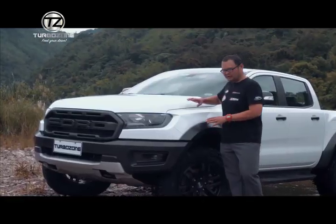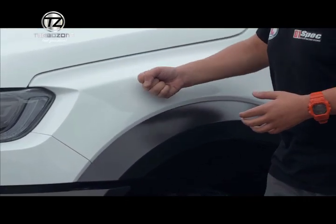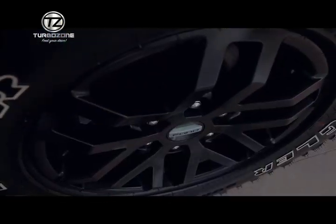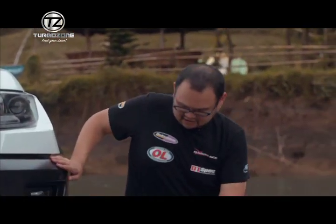The next thing I love about the Ford are the fenders. They are made of a composite material, very resistant to damage, and the bigger space allows it to house bigger, wider, chunkier wheels and tires. So let's check this out underneath.